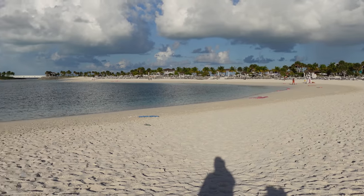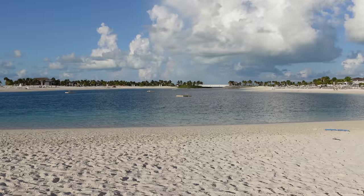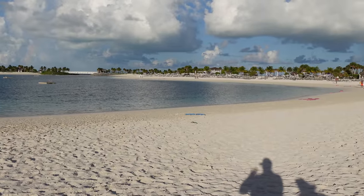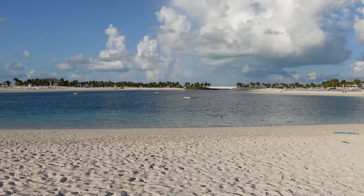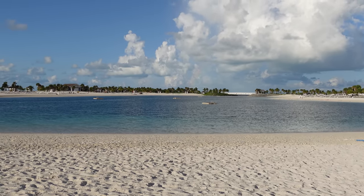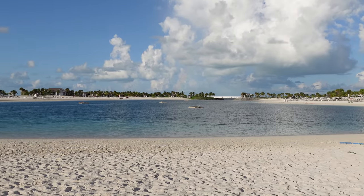Came over here to South Beach, which is across from North Beach with the Ocean Cay Lagoon in the middle. There's no one here now. This place was packed earlier. Now there's nobody. So I wanted to just hop in really quick, see what the water was like in here, see if it was worth snorkeling at all, or what it might have to offer. So take a quick look at it.